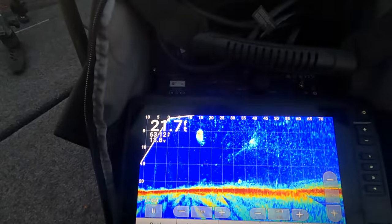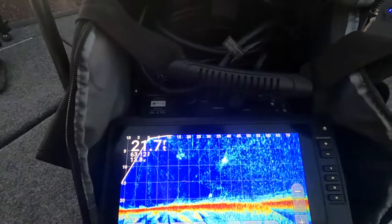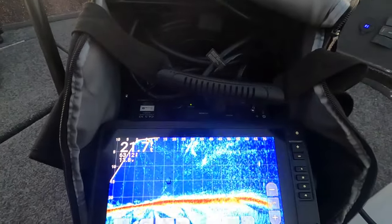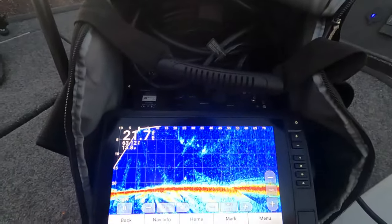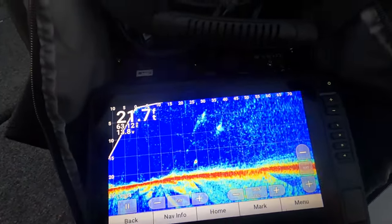And a lot of times you'll see walleyes, here's some right here, they're seeing those shad balls and they're starting to follow them. This one's going left pretty good. Look at how immense that shad ball is. I mean, there's just a ton of shad in that thing. And there's a walleye right underneath trying to take a snack right now. So we're going to try to go catch him.